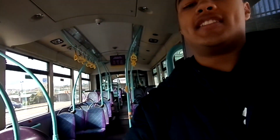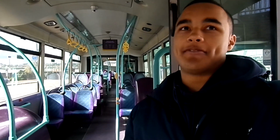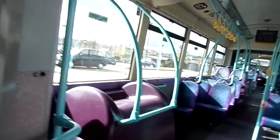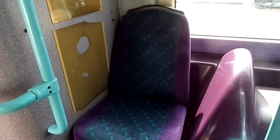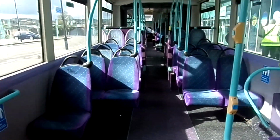Bendy buses are my favourites. Back in the old days, we used to have them in London. These are the Barbie seats of the old First seats as well. They call it Barbie, I don't know why, because Barbie is a girl's name. They're all very terrific buses there.